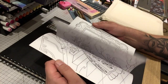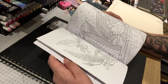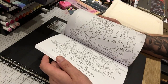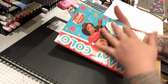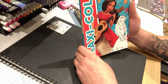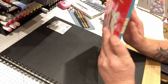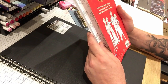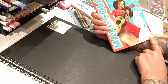It really is phenomenal. To be fair, the images and the artwork are really good. Obviously, the only downside is that it's double-sided, but you can get past that with pencil and stuff like that. But it's the Maxi Colo, and it's Disney Elena de Avlor. Now, I'm not sure what the English translation is. You know what I'm like with Disney. I'm practically at 1 point above useless. So that's that, and that was my first piece of Happy Mail.